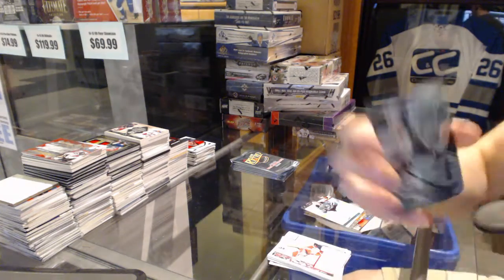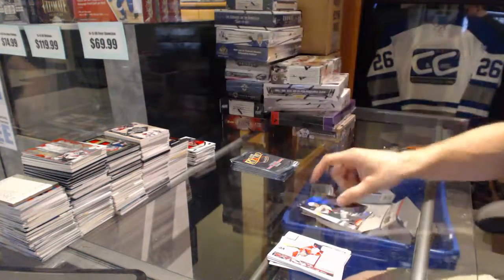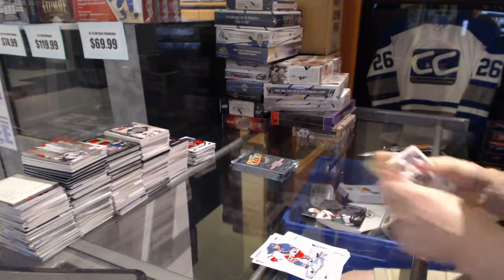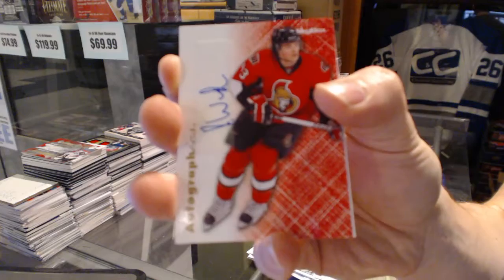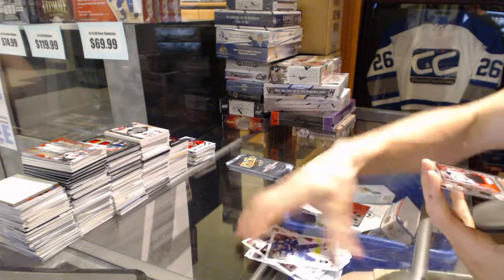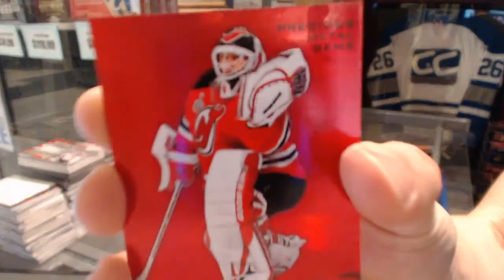Flair Showcase Blue, numbered to 150 for the Minnesota Wild, Mikko Koivu. Skybox Autograph for the New Jersey Devils, Patrik Elias. Autographics for the Ottawa Senators, Radim Vrbata. Precious Metal Gems Ruby, numbered to 100 for the New Jersey Devils, Martin Brodeur.